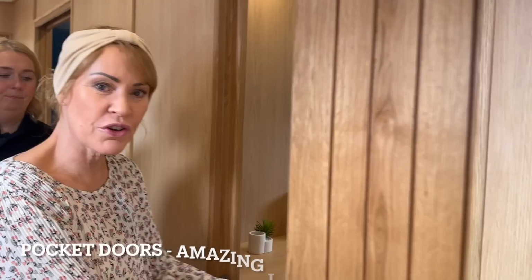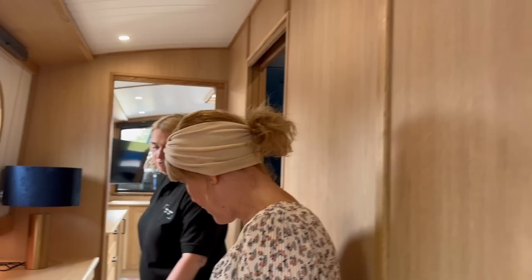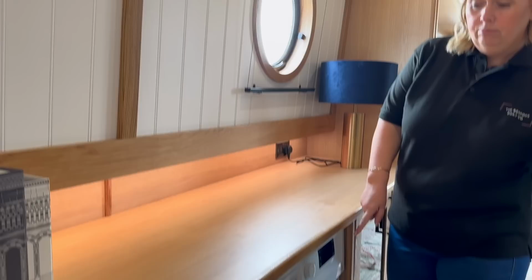Pocket doors. ...are these pocket doors. I mean, look at this. This just saves the space. What a good idea. Straight into the wall. Saves so much space. It's just such a practical idea that makes sense, doesn't it? They're obviously more difficult to build, but we just think it makes absolute sense to maximise the space. Washing machine in your utility cupboard.